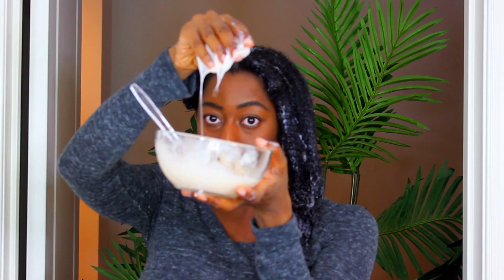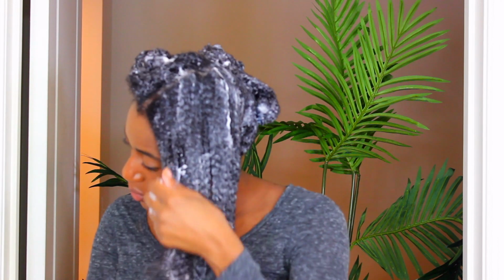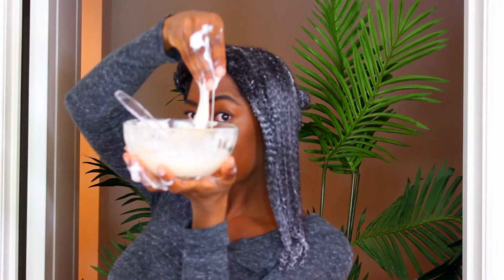So right here, I'm going to go ahead and put the conditioner in my hair. And I'm just going to, ooh, look at all that slip. I absolutely love this. It just makes my hair super soft.